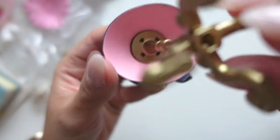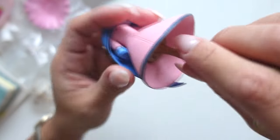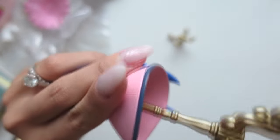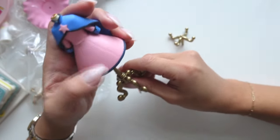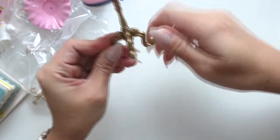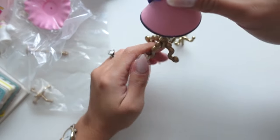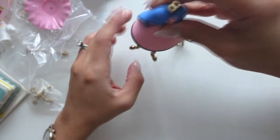Look how cute that is. The holes are hearts. Do you see that? That's cute. Okay, let me just push that in there. So cute. Let's make sure that's snapped in. This is adorable.